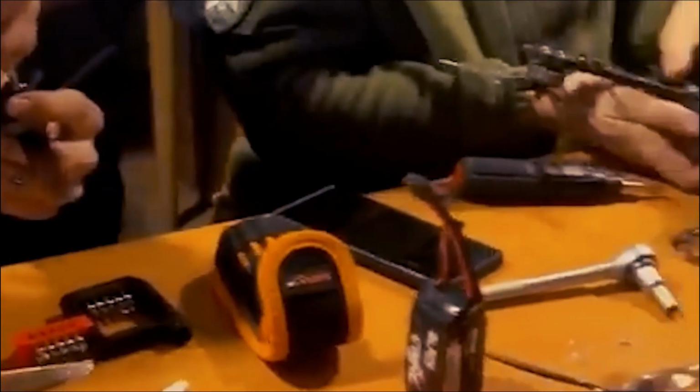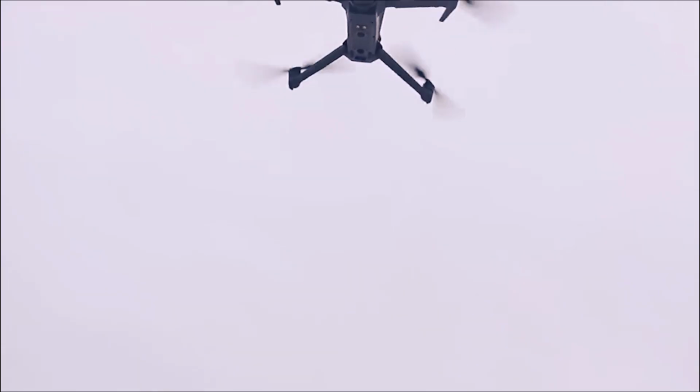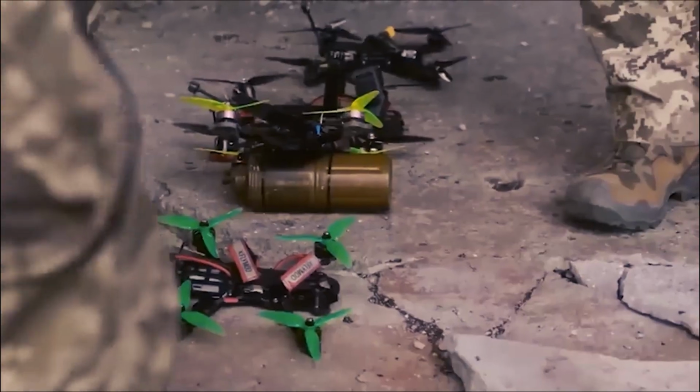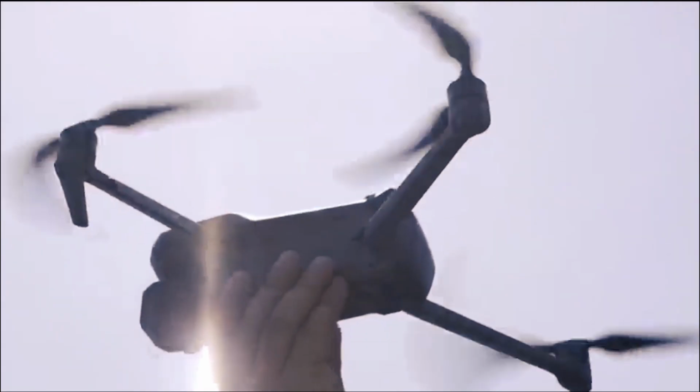The lightweight construction of FPV drones, while advantageous for agility, makes them susceptible to damage from collisions and rough handling. This fragility necessitates careful handling and limits their operational lifespan.